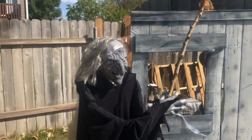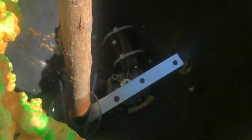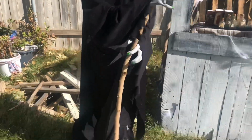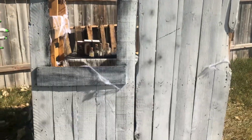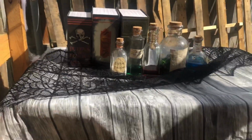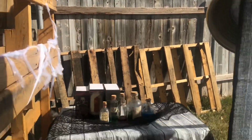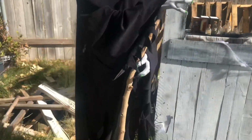This is my witch, and she's lost her hat. But I used a Monster Guts motor in here, and she stirs this, and this gives a killer illusion. This is her house, the witch's house, and the inside I've got spells and potions and things, and also a light that glows green in there at night. Let me get her hat and put it on her head. There, that's looking a little better. So there's my witch.